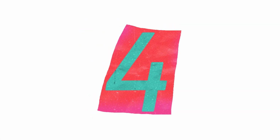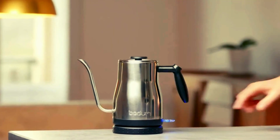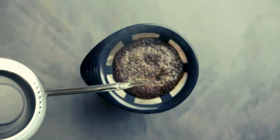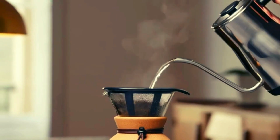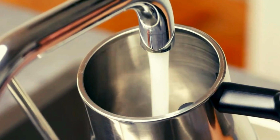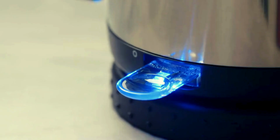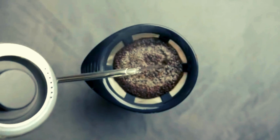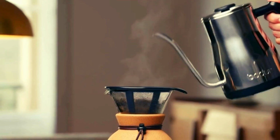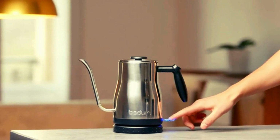Number 4. Bodum Melior Gooseneck Electric Water Kettle. Introducing the Bodum 27-ounce Melior Gooseneck Electric Water Kettle. Perfect for pour-over coffee makers, it offers a 0.8-liter capacity and an elegant ergonomic design for precise water flow control. Crafted from durable stainless steel, it features a non-slip cork handle and knob for comfort. The stylish base includes an easy-to-use power switch and automatic shutoff. Enjoy the convenience of a cordless kettle.